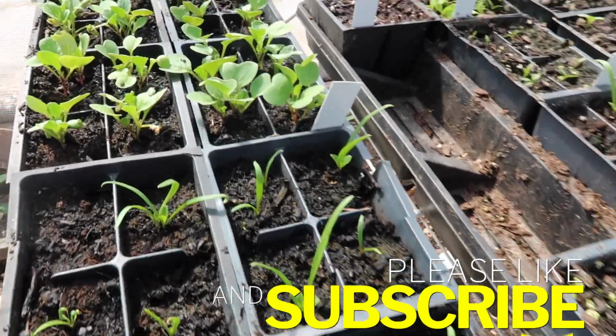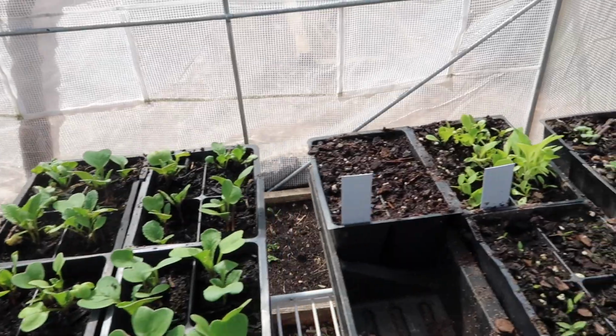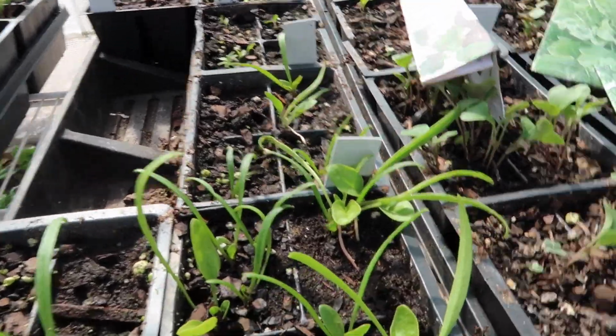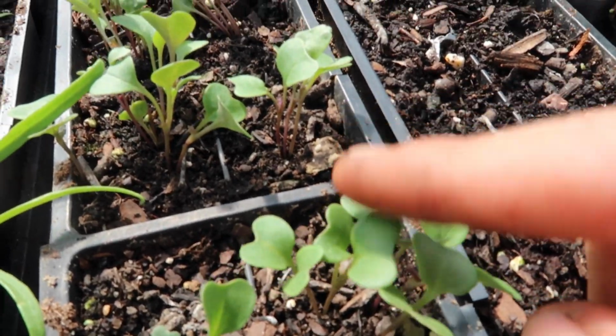The other seedlings are looking great right now. I am thinking about moving them into a different space, maybe outdoors. I am thinking about moving these into the little raised bed that I have that has the cover on it. That way they can grow a little bit easier. These seedlings don't have true leaves yet, so I don't want to put them out before they have true leaves.